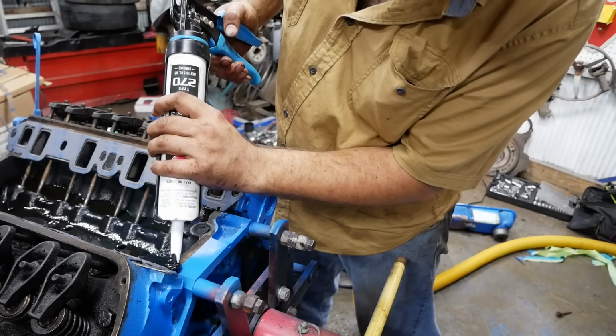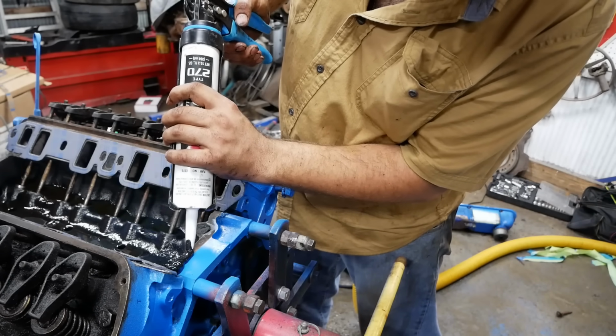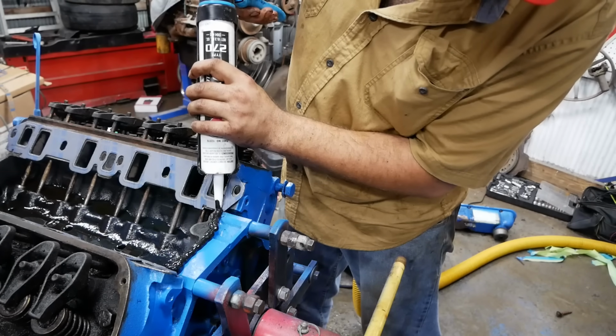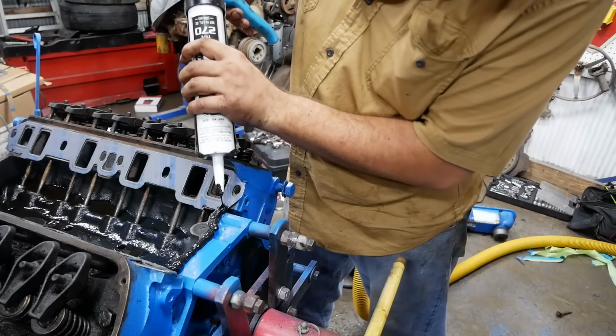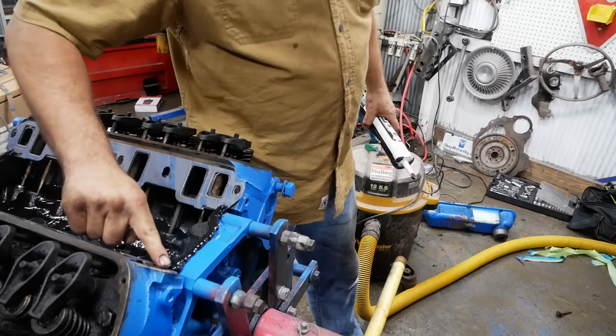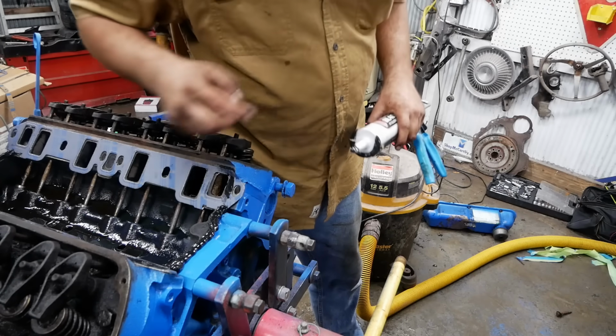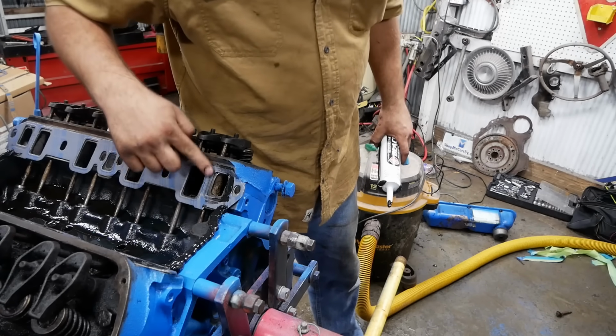Nice big glob in the corner, and keep it nice and tall. I mean, you're not gonna do too much here. It might look a little ugly, but it probably won't leak, and that's really more important, isn't it? Smear a little silicone on the intake side of the coolant ports as well. We're gonna let this kind of skin over a little bit, then we'll drop the intake on.